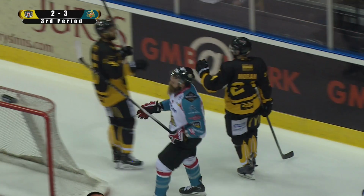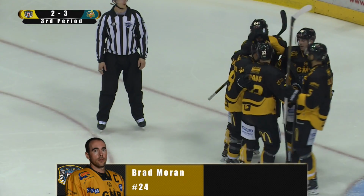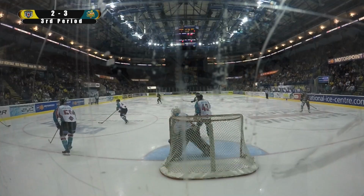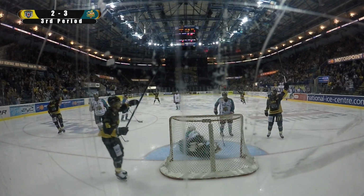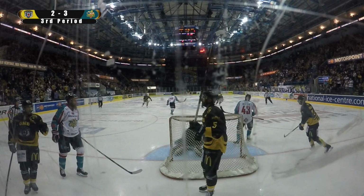Scores! Panthers with a power play goal! Brad Moran sends it in towards goal, and Schultze, that was exactly what we were talking about. That was a big goal. They had a lot of offensive zone pressure, a lot of shots, and then Mo with his sneaky little snapshot through the defender's legs caught the goalie just inside the post.